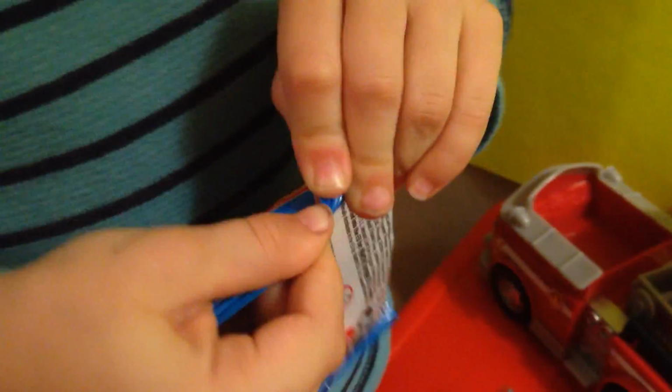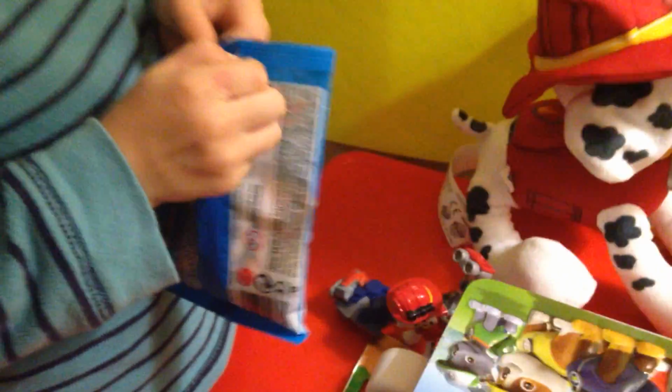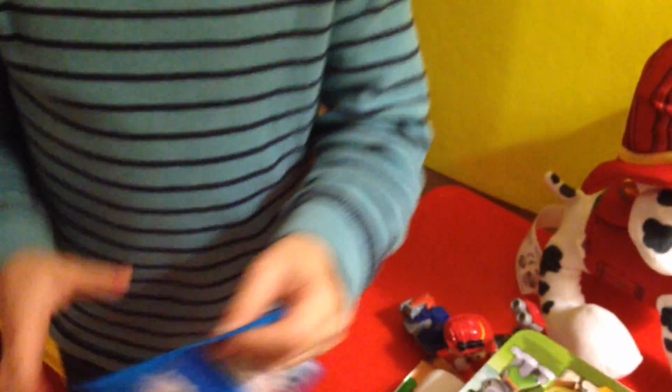All right, guys. Mikey, you got this last. Hold on, hold on. Last Hot Wheels mystery. Go ahead, open that up. Whoops, go ahead. Let me see. That's the sticker.